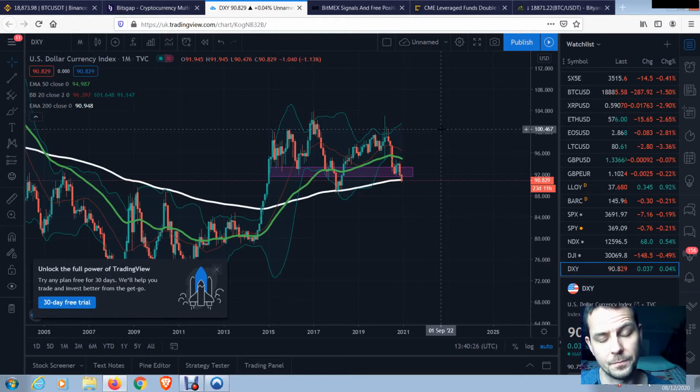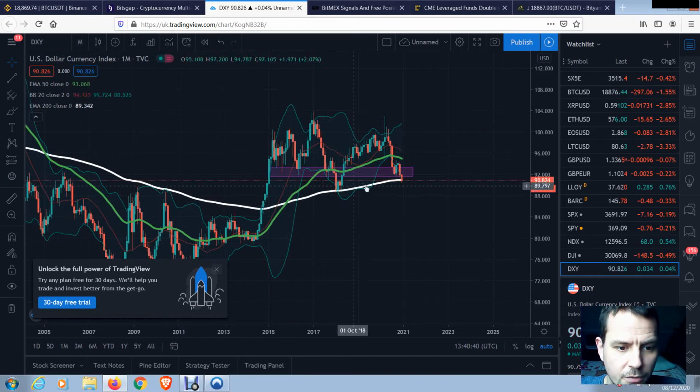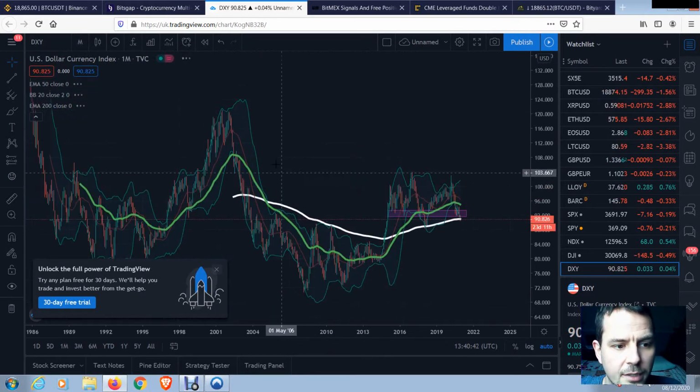If it's worth less, they'll be looking more valuable because they're priced in with the dollar. Whether or not their value has changed is kind of irrelevant. The impression that they give is that they're worth more because the dollar that they're priced in is worth less. Hope that makes sense. So this is the monthly chart.